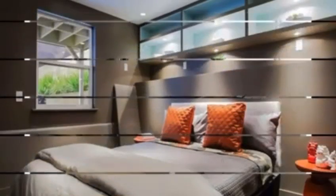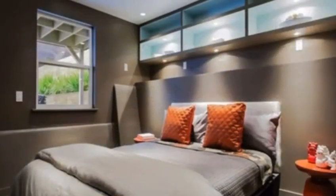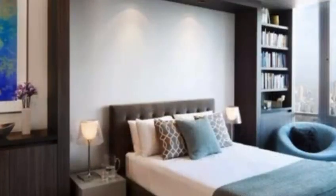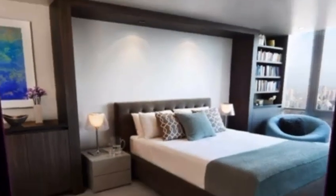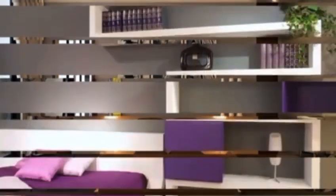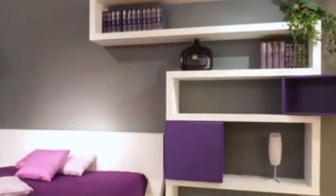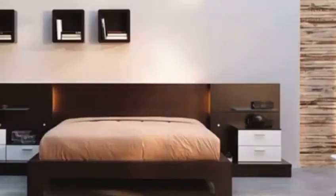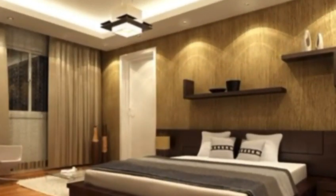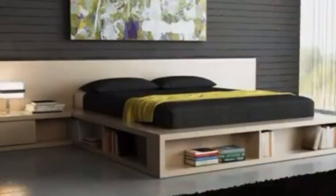Today's video is about bedroom storage space. If your bedroom is small in size and you are looking to add more storage to your bedroom, then this video is for you. Here I will share 5 smart solutions that will add unlimited storage to your bedroom. Yes, you heard it right. This storage idea will add lots of space to your bedroom.